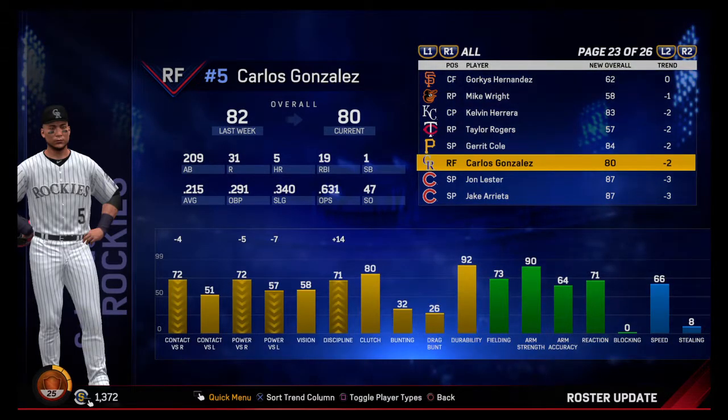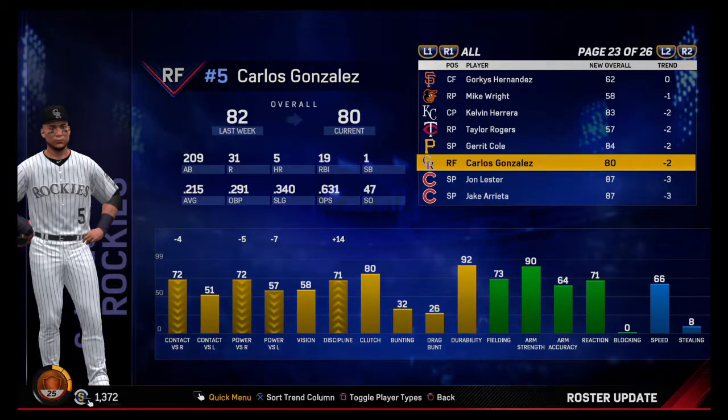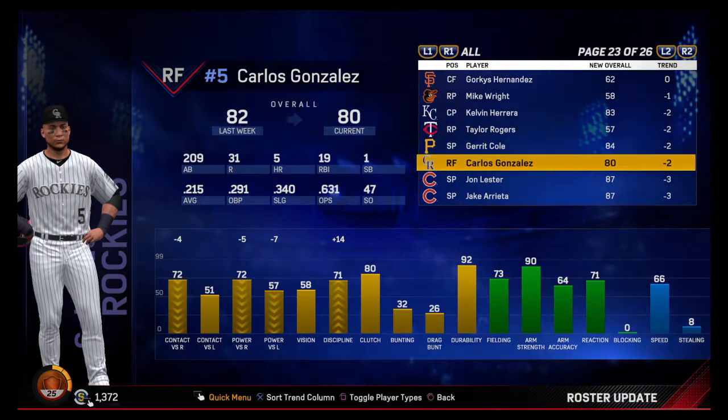And Cargo was an 82. I did target him once or twice, but with the loss of contact and power, I don't think I will, because I did mainly trade for him when I could for his power.